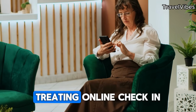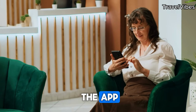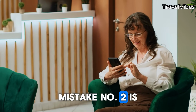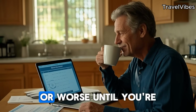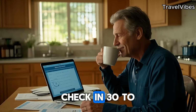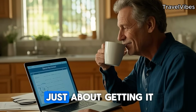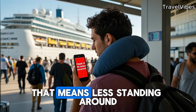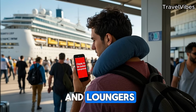Mistake 2. Treating online check-in like a last-minute chore. Okay, so you've downloaded the app. Great start. But don't stop there. Mistake number 2 is thinking online check-in can wait until the night before departure. Or worse, until you're in line at the terminal. Cruise lines usually open online check-in 30 to 45 days before you sail. And trust me, checking in early isn't just about getting it over with. It actually earns you a better arrival time slot. That means less standing around, faster boarding, and yes, earlier access to lunch and loungers.